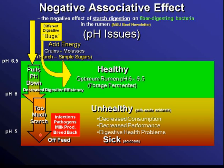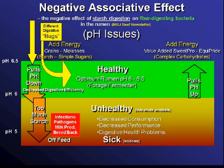Something that's very interesting, down here when the pH goes down below 6, down to that 5, 5.5 area, that's where your infections and your pathogens really like to live, and that's their right environment. And they have kind of the upper hand when it gets down in there. If you can keep your pH up above 6 to 6.5, you can basically competitively exclude many of the pathogens by just simple environment of what's going on there in the rumen.